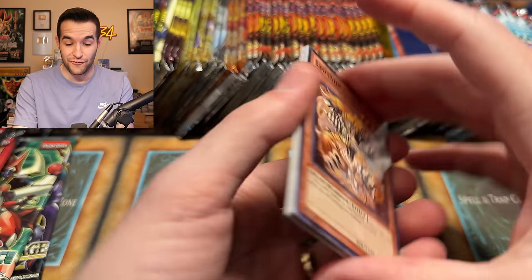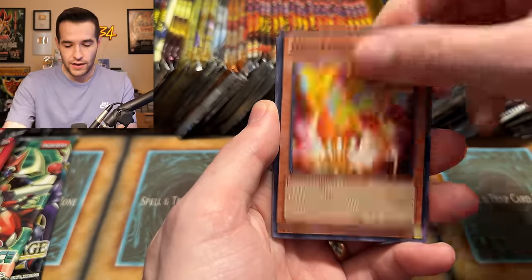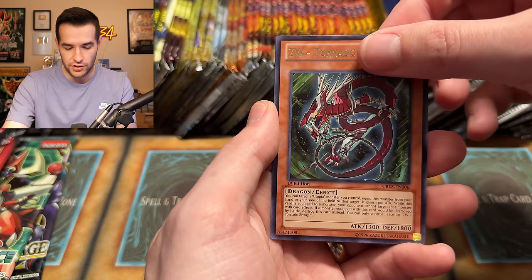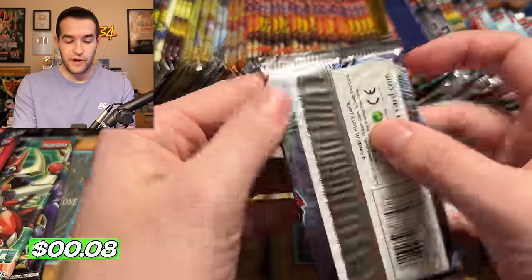1, 2, 3. We've got a lot of ultras, which has been great. Leotar, which means these are definitely not Wade, which is great. I said which is great like 4 times right there. We have Fire Fist Raven, Tensu, we got ZW, and Gogo Ghost. Speaking of ghosts, Photon Shockwave.